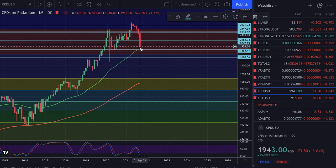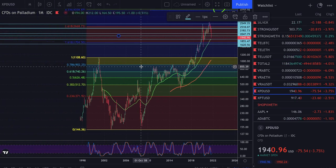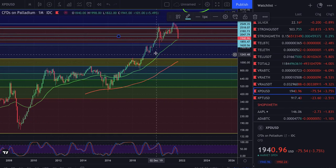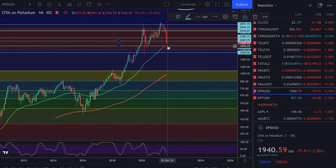If we break down further, so for example, if we have a bounce and then a move back up and then it's a failed breakout and then we have a fast move back down, then you'd be looking at this very key level of $1,600 and roughly $20. And that was the previous all-time high back in March of 2019. So a very significant level, $1,620, but we have to get through the 1860 level first. And I think that could be a significant level of support for palladium.